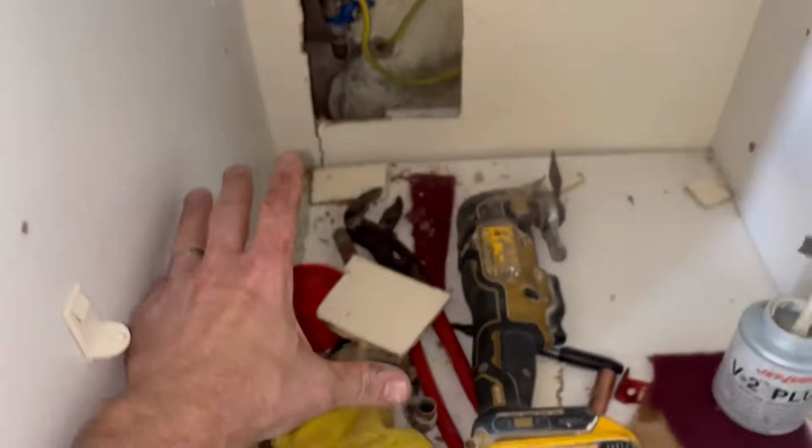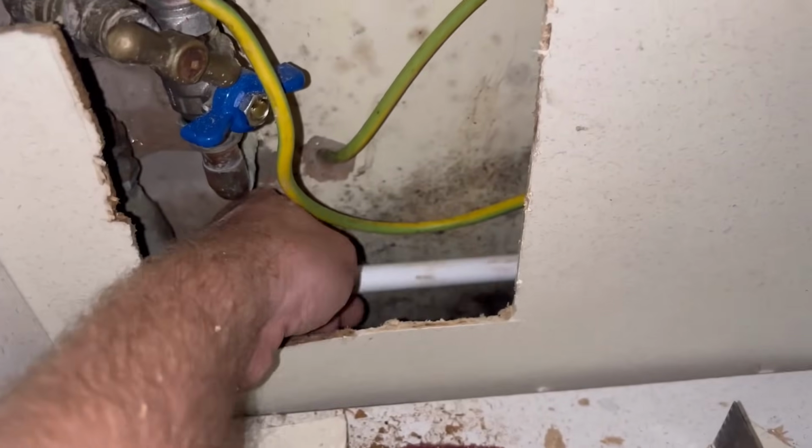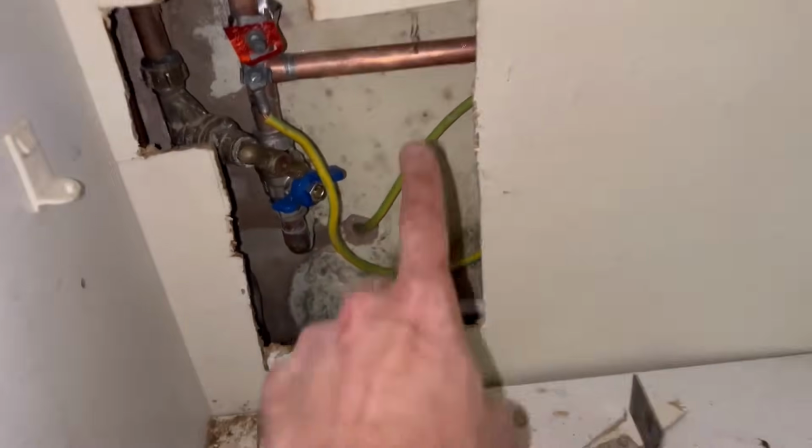Right, before I tidy up, I'm just going to show you the progress made. So I've got a bit of speed fit down in here now. I need an elbow to come up to there and connect onto the copper. I managed to feed it through all the back of the units there. We cut two sections out, one there, one there, to help feed it down the back of there and through at the back. And we're into here.